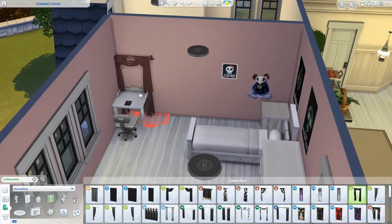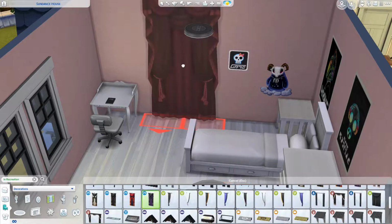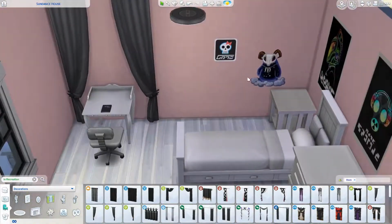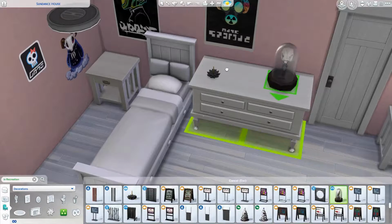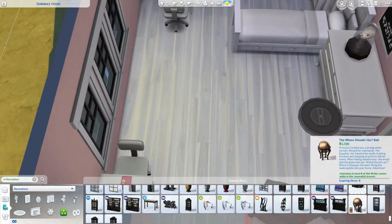So this is the next shared bedroom. So again, 2 Sims are living in here. The one Sim is very, I would say, stereotypical goth. She wears a lot of black. She's kind of an evil nerd, is what I would say. She just generally likes things that are dark and creepy. She is actually evil as well.